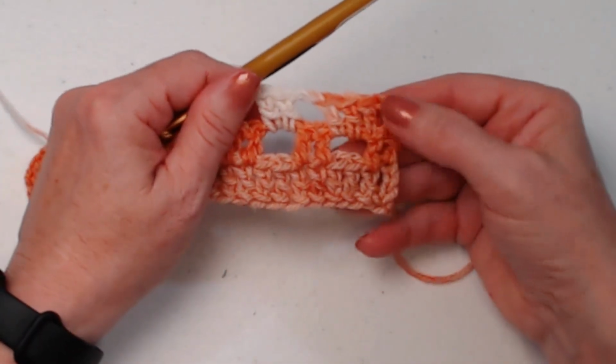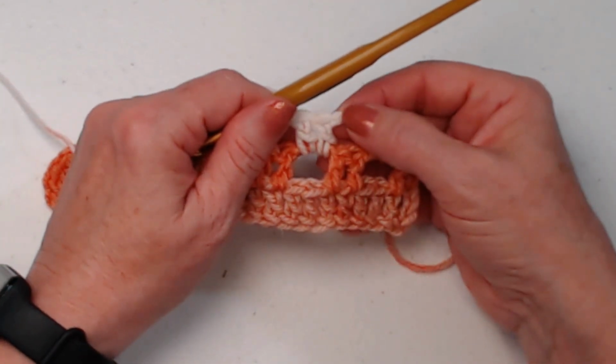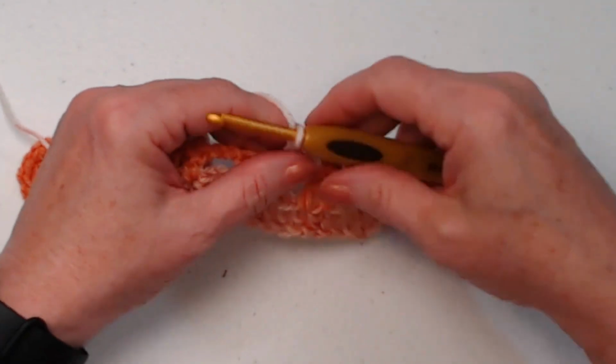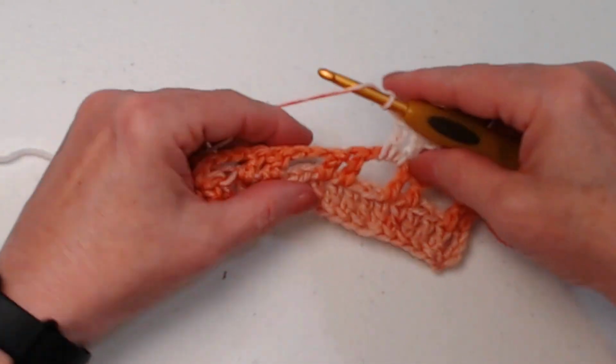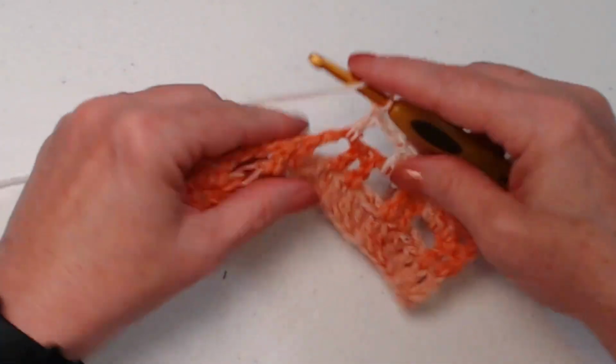All right, so we have two double crochets, and then we have two in that chain two space. We skip two, we skip these two double crochets, and stitch two in the next chain two space. And that's our repeat across. Two double crochets, skip those two double crochets, and stitch two double crochets in the chain two space.